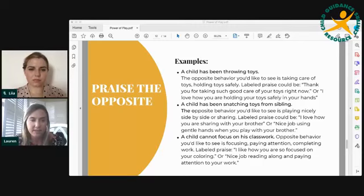So an easy example is a child that's been throwing toys. The opposite of throwing toys is holding them gently, being safe, being careful with their belongings, putting things back where they go, etc. If the behavior that's driving you nuts is throwing things, instead of paying attention to the child when they're throwing the toys, you're going to pay more attention to when they're doing all the things well: being careful, being safe, putting things away, taking good care of their toys, listening to mom and dad, all these kinds of things that you can think of.